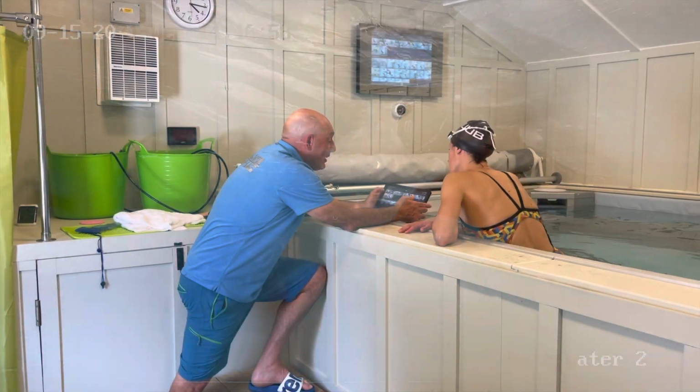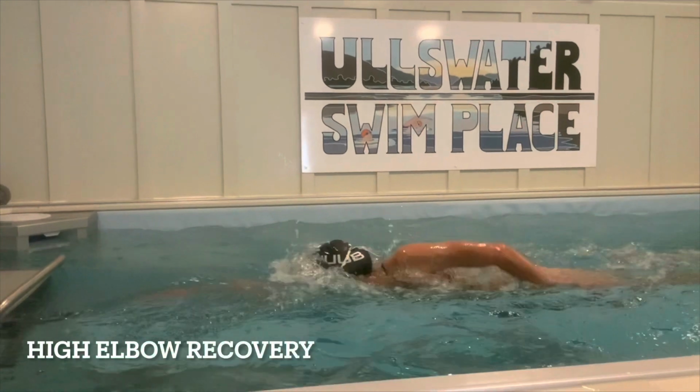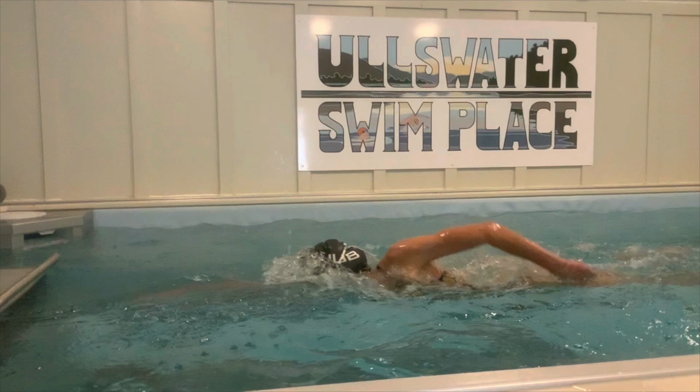Okay, so that's great from that. We'll switch to another angle now. I find this whole thing quite useful. That's not too bad, actually. Yeah, so just looking at the elbow recovery now. And this is something which I really try and focus on with people because this is connected to the hand entry and the pull. It's all sort of related. If that hand goes too high, then it really throws the body line off. So if you can just talk through your recovery.